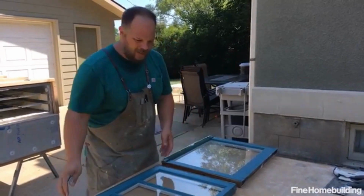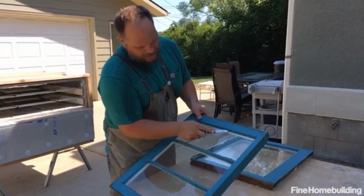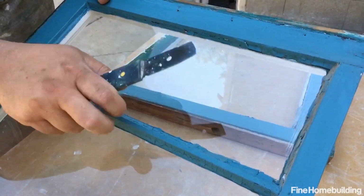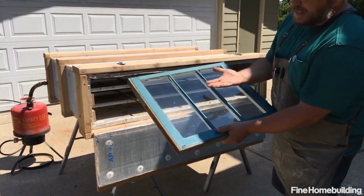First step to restoring a window sash is removing the old glazing putty so you can take the glass out of the sash. In this video, Ben Brunick shows us how he uses a homemade steam box to soften the putty, which allows him to more easily remove the glass without breaking it. I want to put them in so that the glass is up.